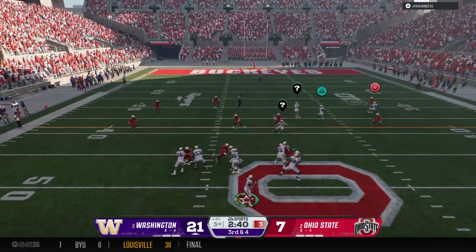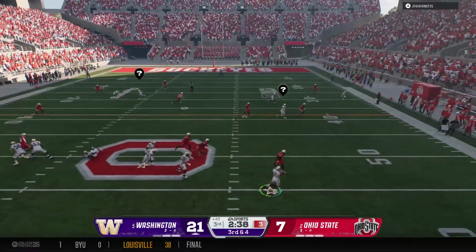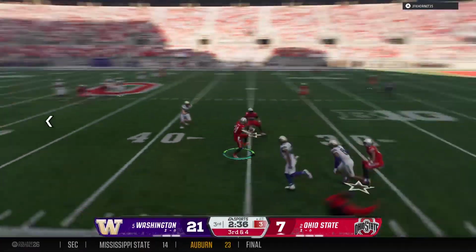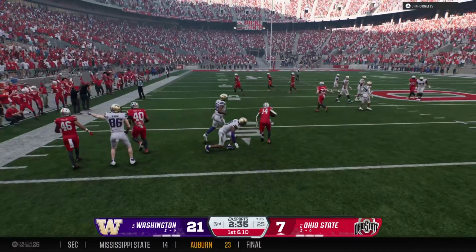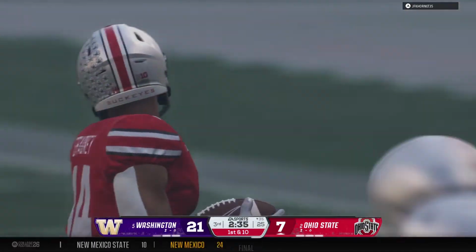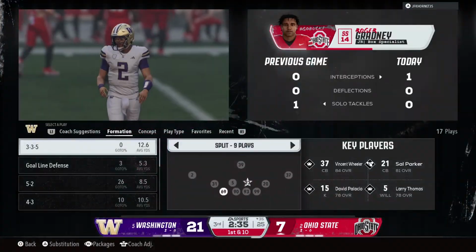Looking to throw. It's Williams. He escapes the pocket. He'll try a pass here. There's a fastball, but it's intercepted. Tackle made after a short return. The pick ends that threat.